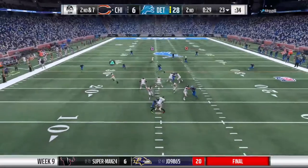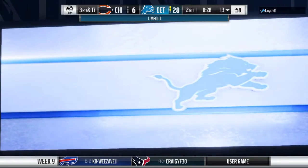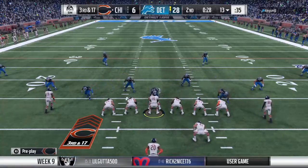Looking to throw. And the Lions pressure too strong. Down he goes. And now the Lions are going to stop us momentarily as they call a timeout. It's just their first, so they'll have 2 remaining here before we get to halftime.